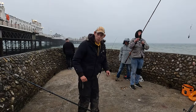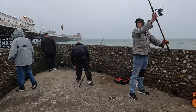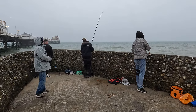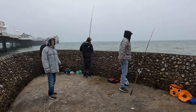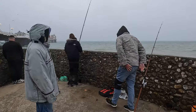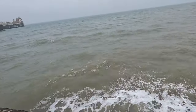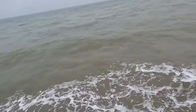A couple of nice knocks on the rod, so I'm going to see what she's got. Could be a rockling, or it could be the faithful fighting whiting.